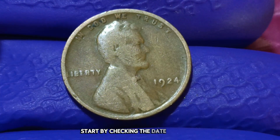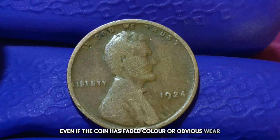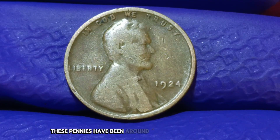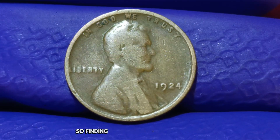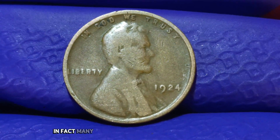Start by checking the date carefully. Even if the coin has faded color or obvious wear, the date can still make it worth a closer look. These pennies have been around for more than a century, so finding one that looks old and worn is completely normal. In fact, many valuable examples look far from perfect.